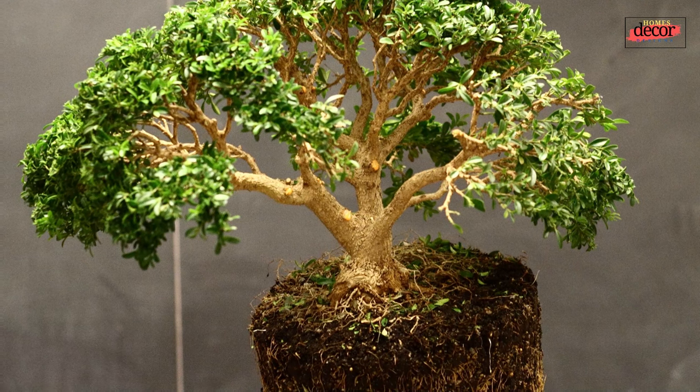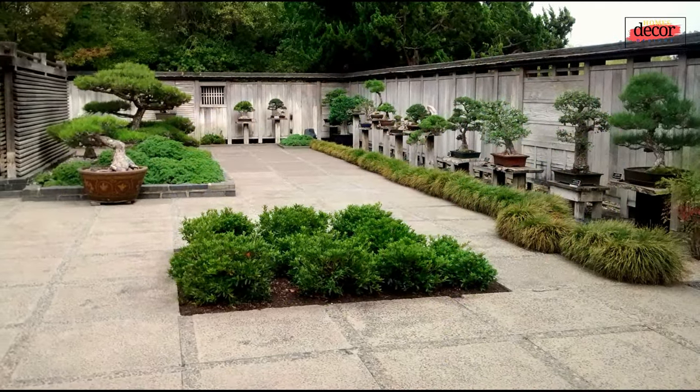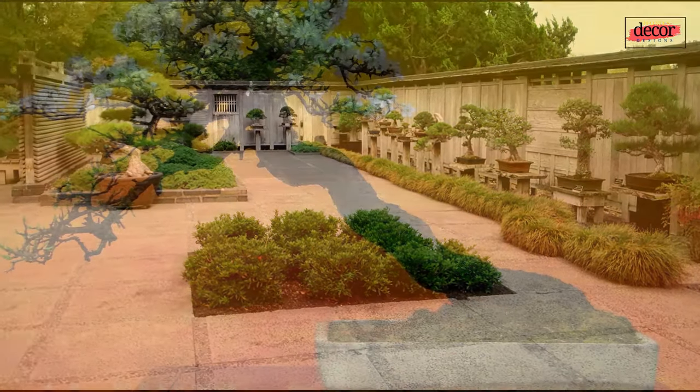It is enough for the basics. After this, we will provide you a gallery of amazing Japanese bonsai garden ideas for your inspiration.